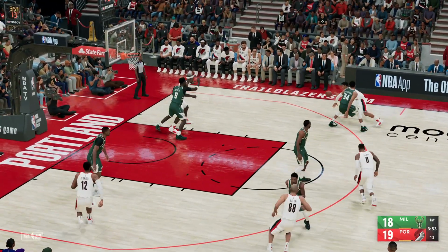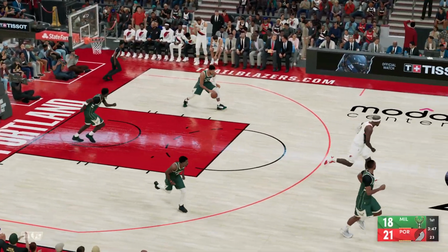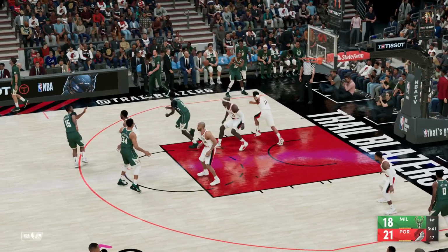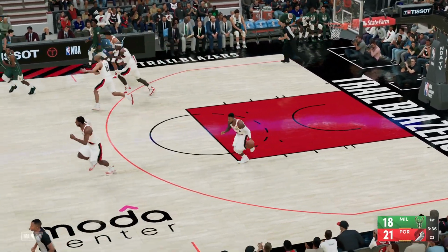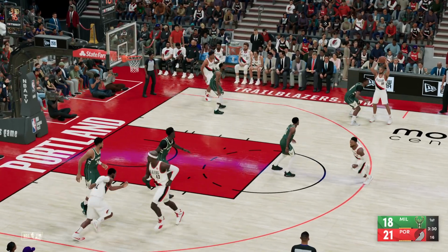Pass to Hachimura. Trying to find Brooks. He's got it now. And he lays it straight in. And the Trailblazers lead by 3. And their post play has been really solid right off the bat. In the corner, Middleton with it. That misses, and a chance to tie it there. Portland's gone 4 of 8 on their 3-point attempts, doing a lot of work from way outside here in the first quarter.